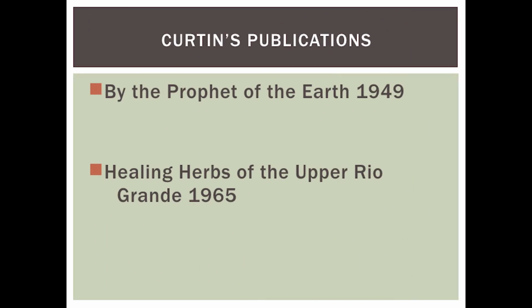She also went to Morocco to study the origins of the use of herbs in Moorish Spain. She really felt strongly that the influence of the Moors on Spain was brought over to the New World when the Spanish came here. She was encouraged in all of these pursuits by Hewitt, or by Harrington, sorry, J.P. Harrington, who was a Smithsonian scholar. And the other book that she wrote was called By the Prophet of the Earth, which is about the uses of plants by the Pima Indians. I also have that, but I didn't bring it with me.